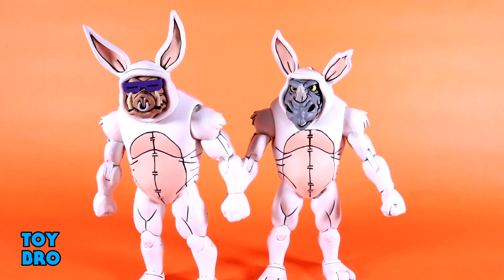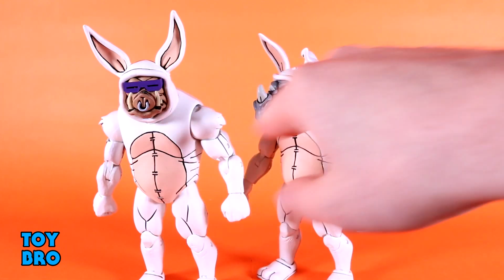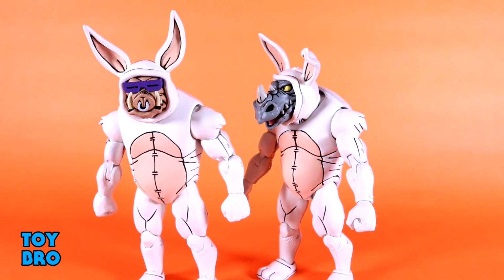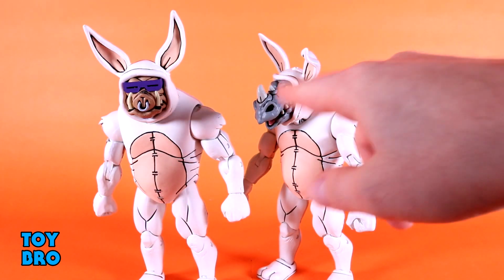And then you've got a little bit more heavy-handedness for the black accents inside the mouths, and specifically on Rocksteady, a lot around the horns and in sort of the wrinkles on the face there. There just seems to be a little bit more black, which I think looks really good, especially in this color.